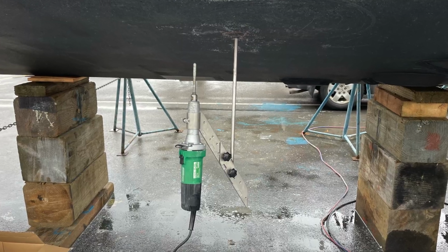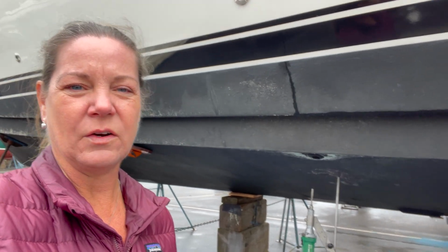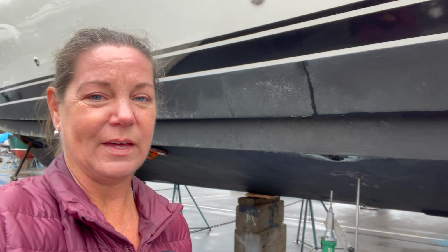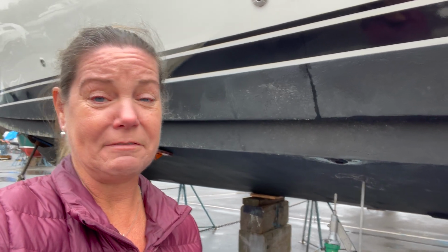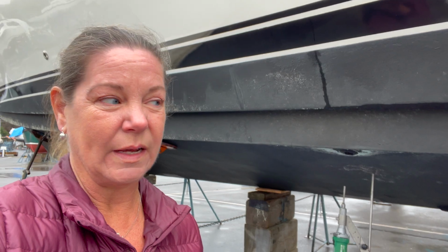So this side is being a little bit more difficult because they can't get it up all the way. It's kind of hitting the shelf where the washer goes, and they need to get it up higher in order to cut out that hole, which is 11 and 5/16 inches. That's a pretty big hole. So we'll see how they manage this one.